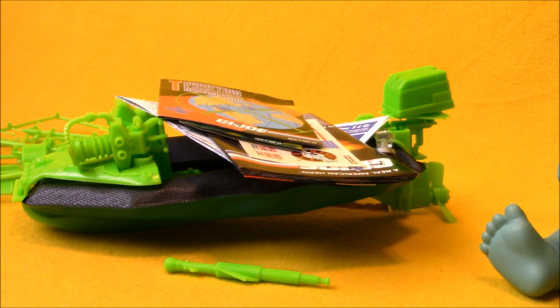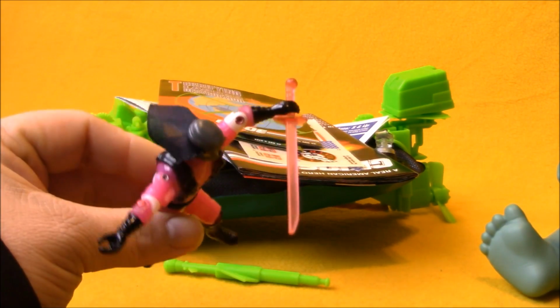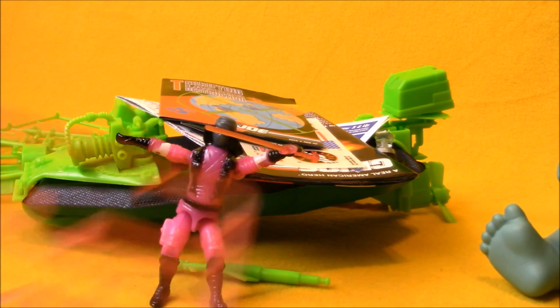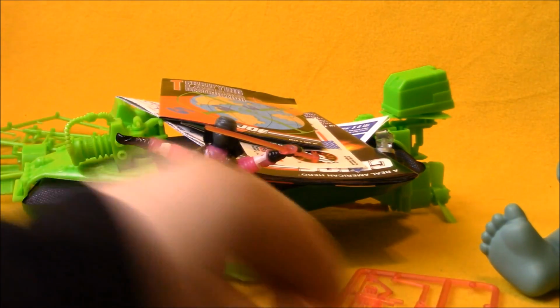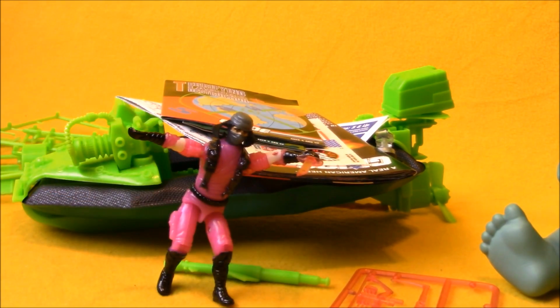And then the last thing that was in the box, which really pushed me over the edge because it made $5 a great deal: Shadow Ninja Nunchuck with a sword, a knife, and the rest of his accessories still on the accessory tree. So I got a complete figure, a complete vehicle, plus all the paperwork, and a box for $5. I think that was a deal.